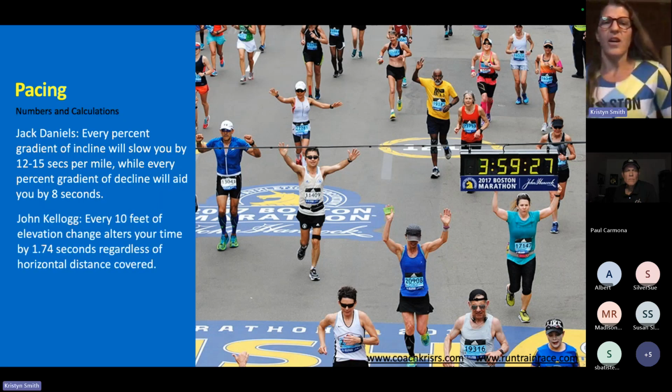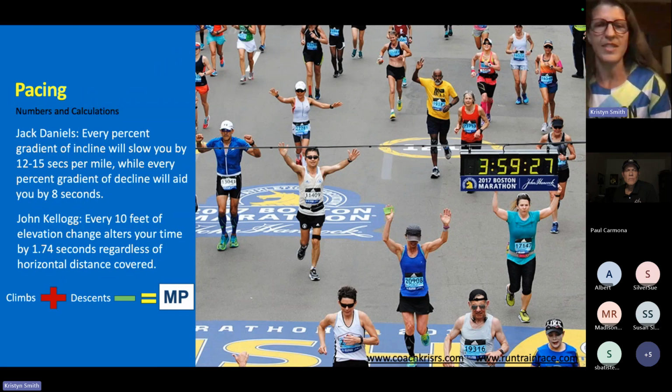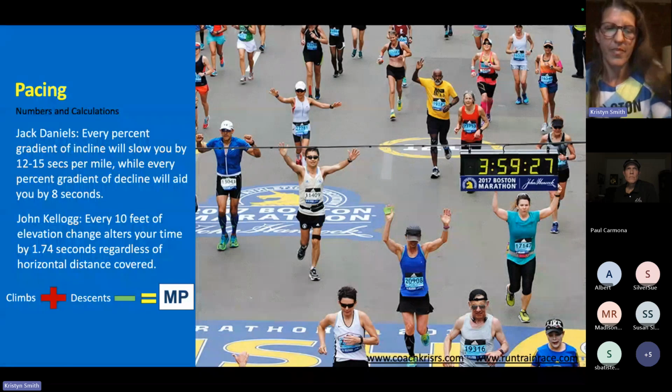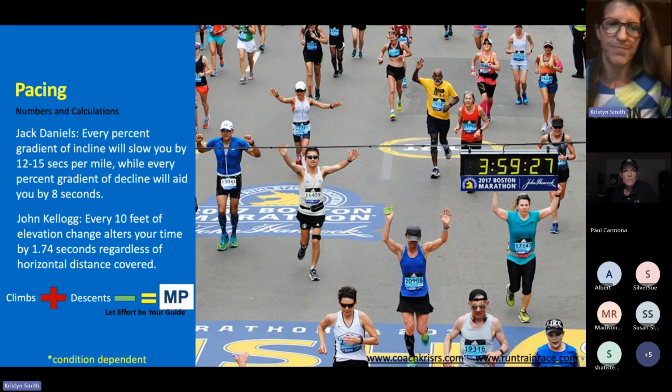And this is from John Kellogg, and this is a different formula. He says, for every 10 feet of elevation change, it alters your time by 1.74 seconds, regardless of horizontal distance covered. So again, these are just formulas and calculations you can use if you want to ballpark what the number should be. But overall, the concept is this. As you're climbing, you're going to lose time. You're going to be slower, right? And as you're descending, you're going to be maybe a little bit faster. And then hopefully you end up with marathon pace at the end of all of these gains and descents.